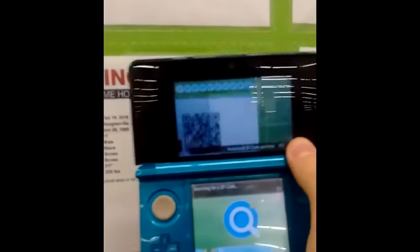The QR code on this missing person poster showed up as an electrode.